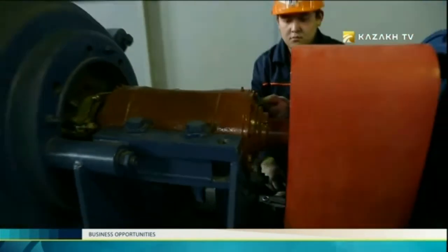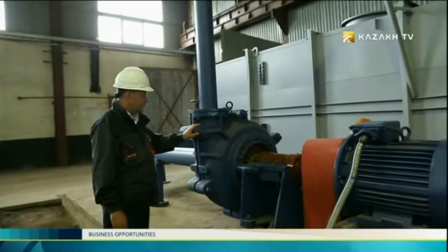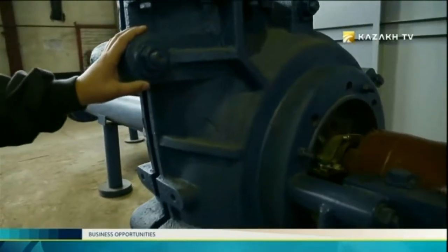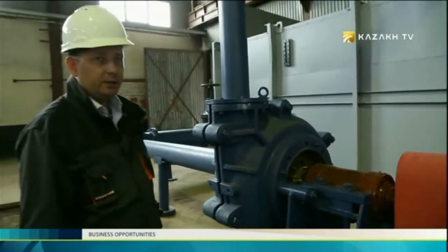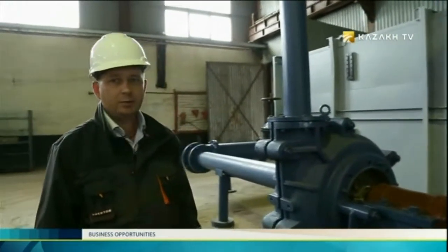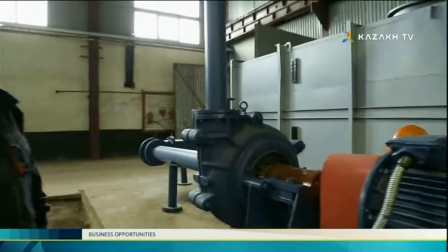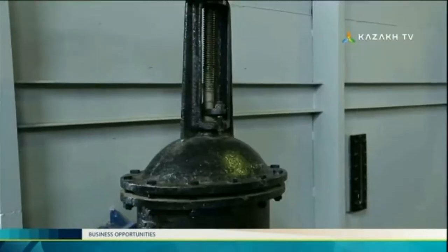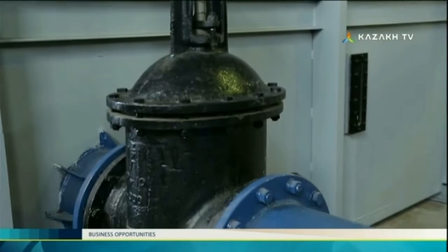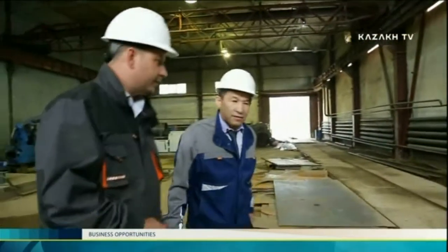Our plant produces slurry pumps under the VREX trademark. This pump is being prepared for assembly and accordingly for testing. Each pump is tested as our customers should get only quality products. The Design Bureau developed a test bench for the testing of pumps and the flow of pumps. We probably will start to run it for testing later in the evening.